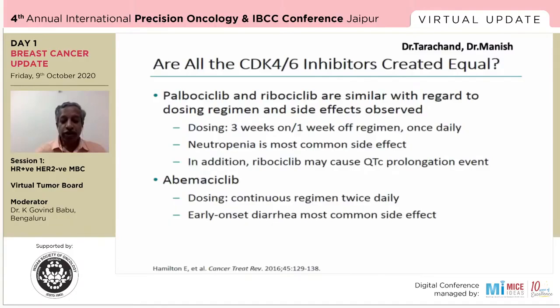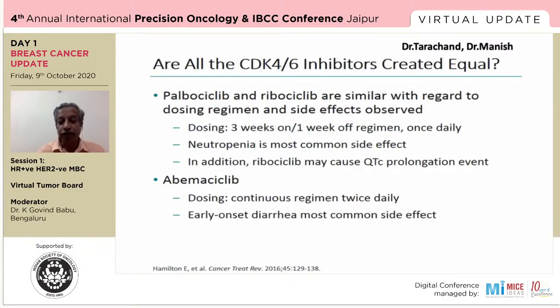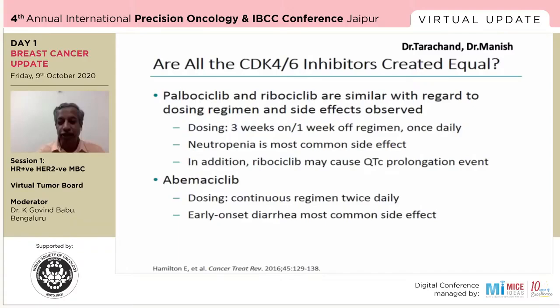Yeah, I think those are interesting observations. But the first statement that you said, you cannot accept it, because those are cross-trial comparisons, which are not the ideal one. But with what is available, that is the best you have. But of course, abemaciclib is there. And I think Anita mentioned QTc prolongation with ribociclib. This is important, but this QTc prolongation has been seen when ribociclib was combined with tamoxifen, not with AIs or fulvestrant. And the other advantage of abemaciclib is that they have demonstrated single agent activity, which is not there either with palbociclib or ribociclib.